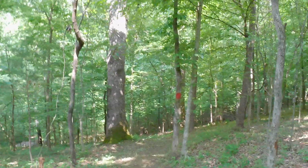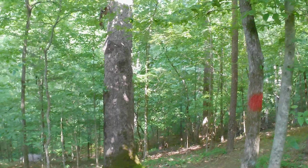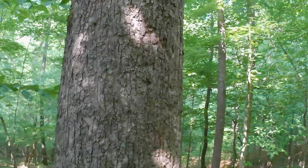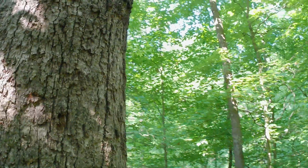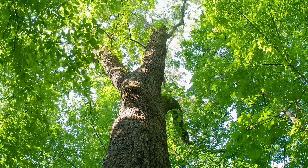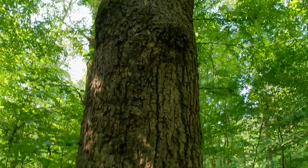Here's one of my favorite trees. I like all the trees. I'm not really a big discriminator when it comes to trees, but there are certain trees that do cause you to really pause and wonder, and this big red oak is something special. This is a pretty amazing tree. Very old. Fortunately it was not cut by humans, at least not for the last couple of 100 years. It's a really amazing tree.